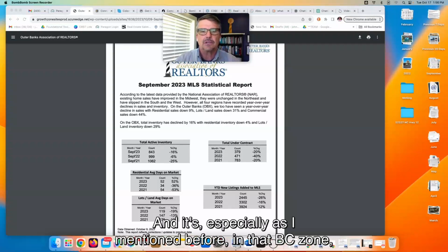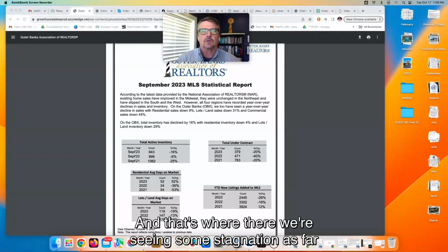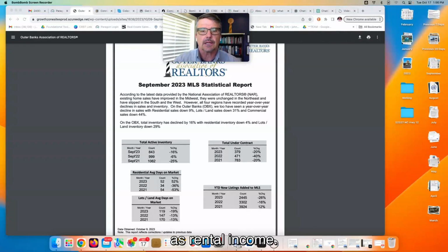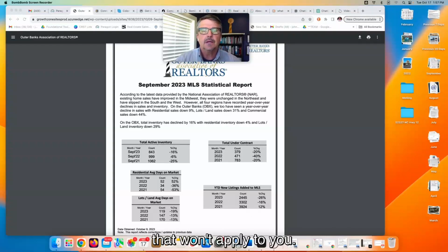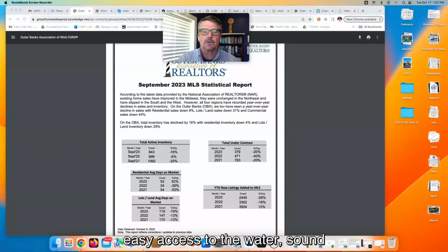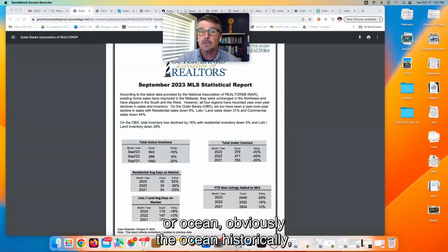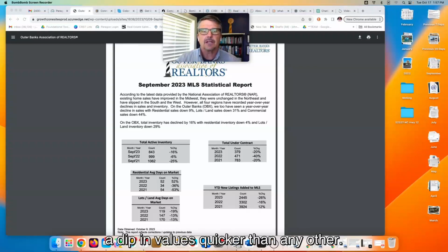It's especially, as I mentioned before, in that BC zone, which is the west side of the road, no direct water view. That's where we're seeing some stagnation as far as rental income. So if you're still thinking about just a second home, that won't apply to you. But if you're thinking about a vacation rental, then you want to have something with a water view, easy access to the water, sound or ocean. Historically, and these are historical numbers, the ocean always returns from a dip in values quicker than any other. So anything close to the ocean or oceanfront has a better return as time and economics change.